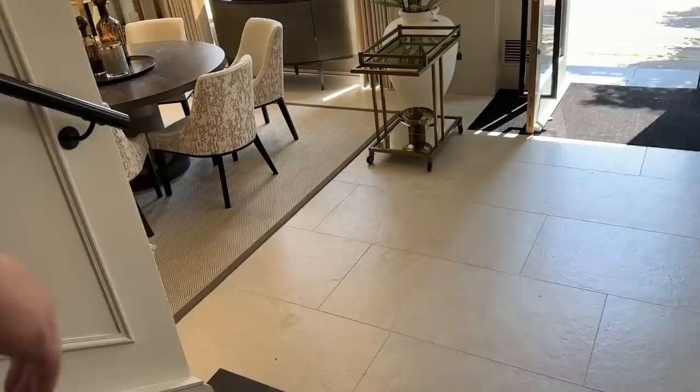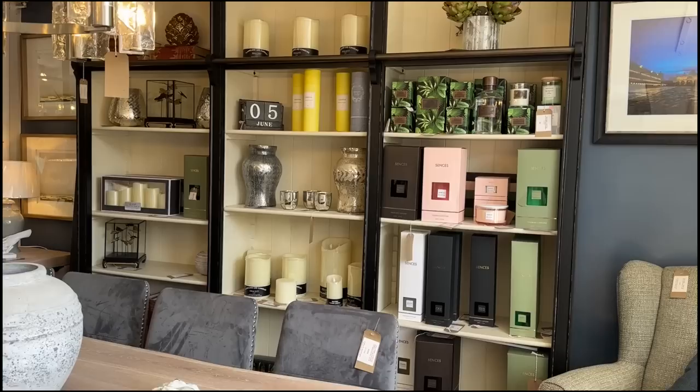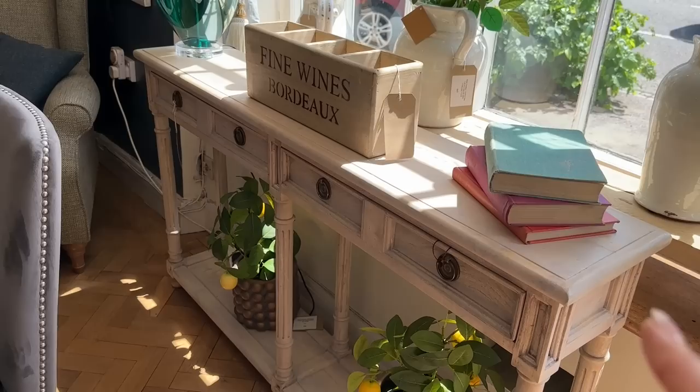Is that a drinks trolley? Yeah, that's cool, I like that. It's nice, isn't it? Little wine box. It's quite nice, isn't it? Put your red wine in there. And this console table's really nice. We do need another console table where the dog's beds are at the minute, don't we? Yeah, it's a bit too long, isn't it?